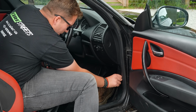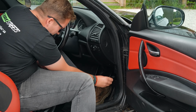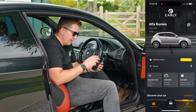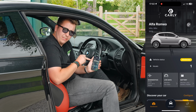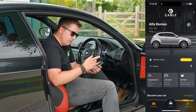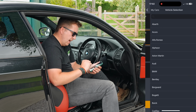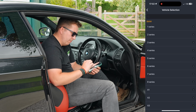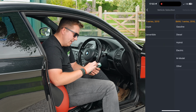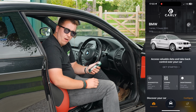You simply pop this open, like so, and then plug the Carly scanner in once again. Once you're plugged in, it is just a matter of doing the same thing again and selecting the correct car. Obviously this still says Mito because that's what we've just done, and that's no good for this car. So using Carly's very easy to use app, I simply hit that button up there, add new car, and BMW 1 Series 2010. It is a coupe, diesel, and there we are, car added.